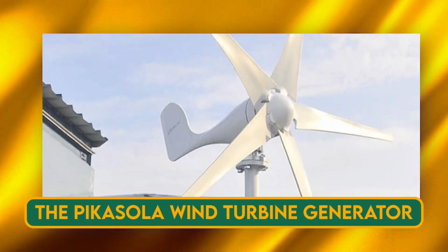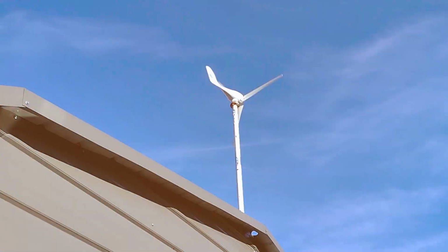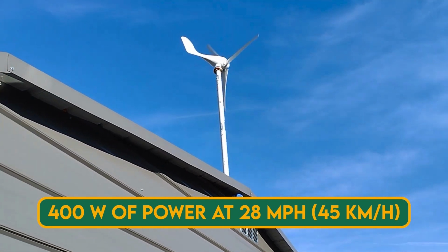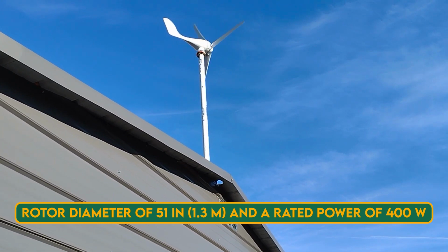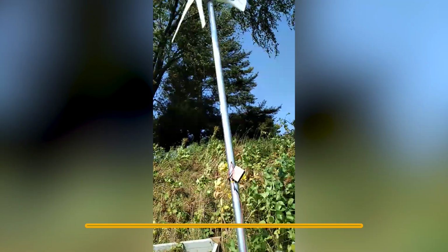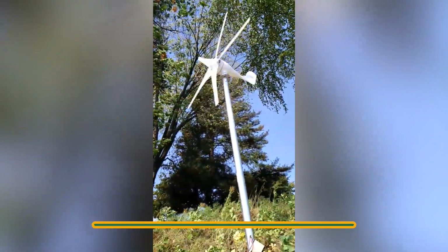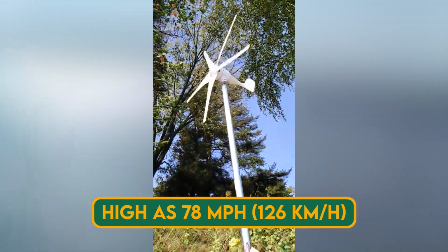The Picasola Wind Turbine Generator 12 volts 400 watts is a small wind turbine that can generate up to 400 watts of power at 28 miles per hour or 45 km per hour of wind speed. This turbine has a rotor diameter of 51 inches or 1.3 meters and a rated power of 400 W. It can operate in winds as low as 5.6 miles per hour or 9 km per hour and as high as 78 miles per hour or 126 km per hour.